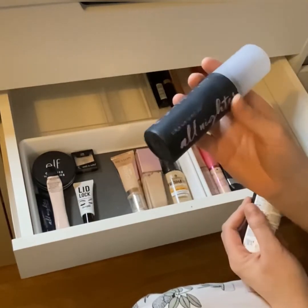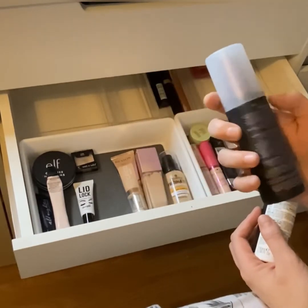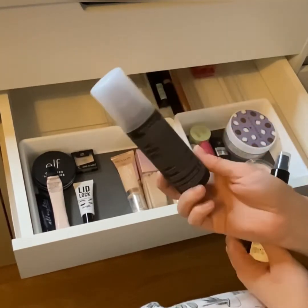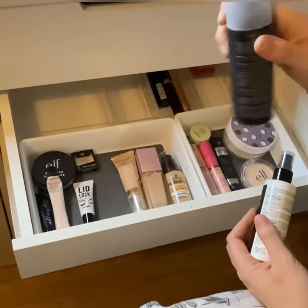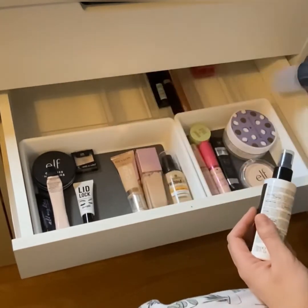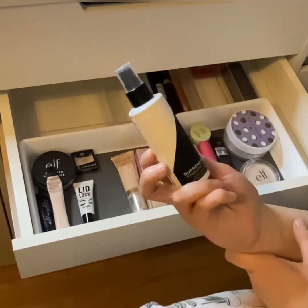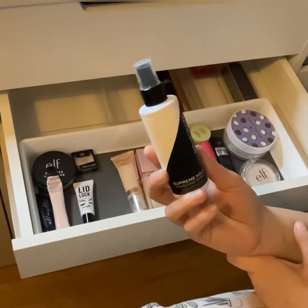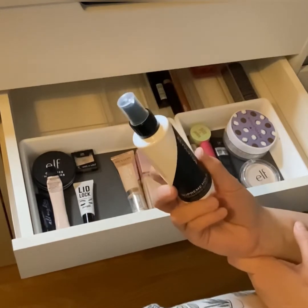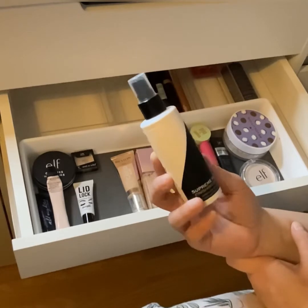I have got, setting spray wise, the Urban Decay All Nighter. This is a full size that I've kept refilling with miniatures that I got. There is an absolute tiny amount in this, so I'm going to use it up this month, and in the future I will definitely pick up a full size. And I really like this, so I'm going to pop it back in again because I think I've not long used it. It's a Revolution Pro Supreme Hold fixing spray.